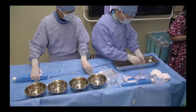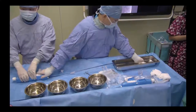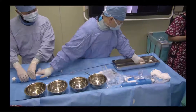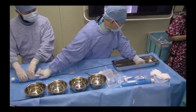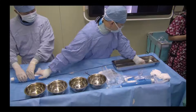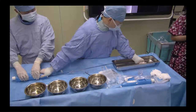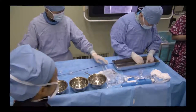You can see it looks as though the handle cannot be detached and replaced. And there you can see that final sheathing is manual. He's actually stretching the sheath manually.